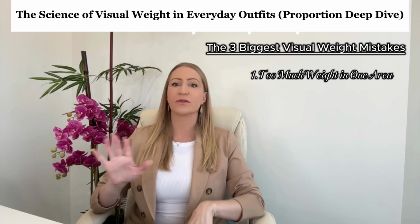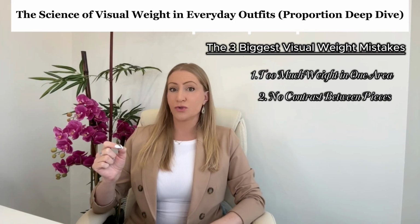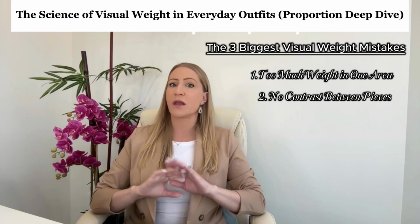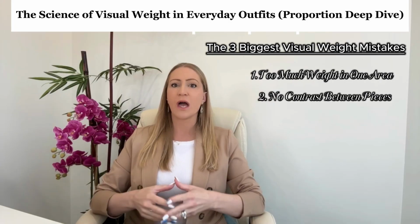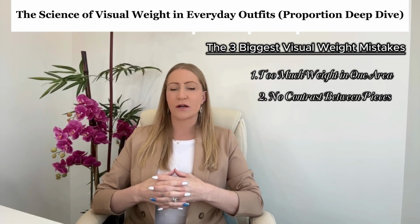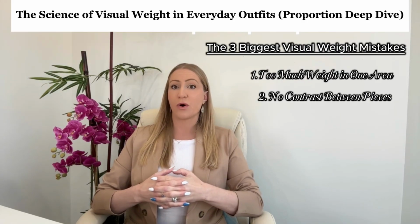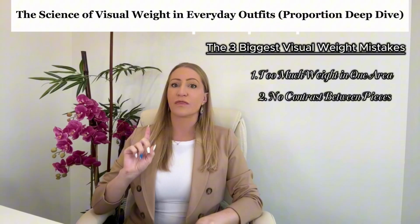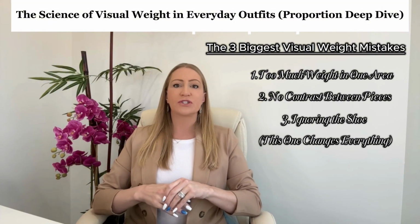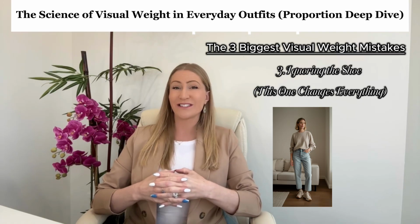Another thing I see all the time is when there's no contrast between pieces. Everything is either loose or everything is structured, but nothing is working with anything else. And what that does is it removes dimension. The outfit just kind of sits there instead of having movement and intention. And then there's the one piece people almost always overlook, the shoes. Shoes are what finish the visual line of your outfit. So when the shoe is bulky or rounded, it actually stops the eye.